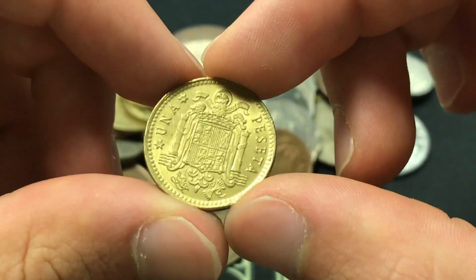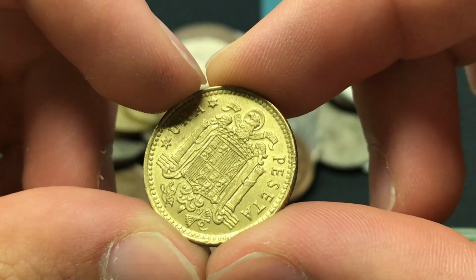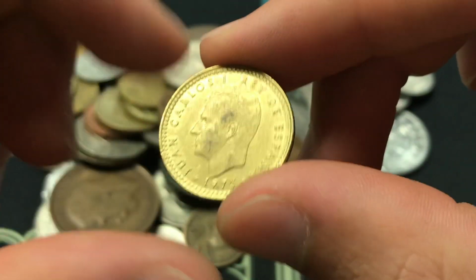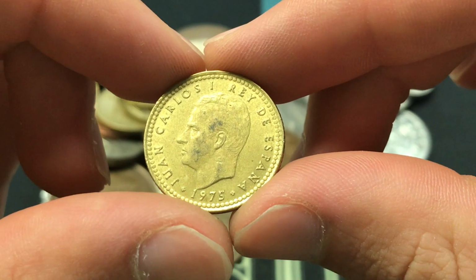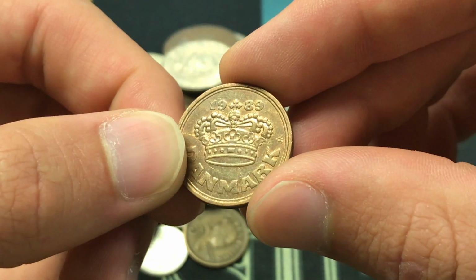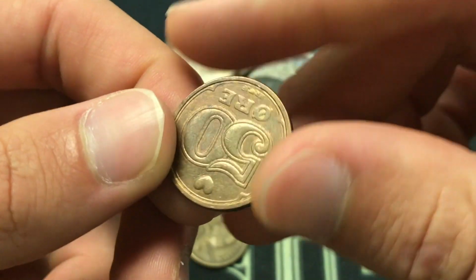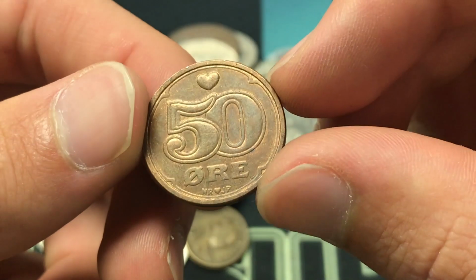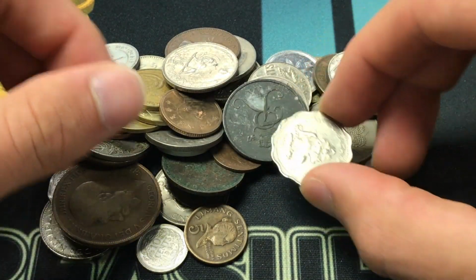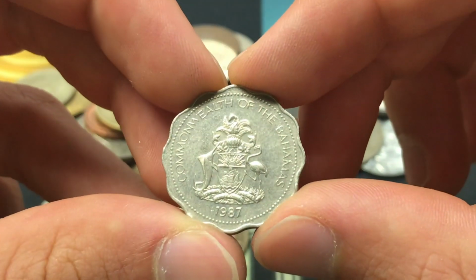Here is a Spanish coin, 1 peseta, and you can see the exact date in the stars here. So 19, it looks like 78, even though it says 1975 on the front. Juan Carlos I being on the front of the coin. Next up, we have a 1989 coin from Denmark. It looks like 50 ore. We mostly get a little bit older Danish coinage, so I'm not familiar with seeing that coin before.